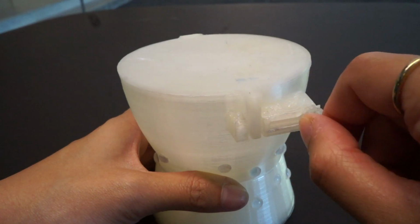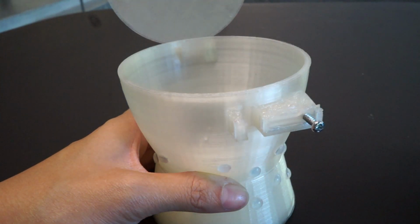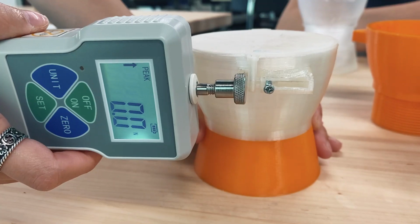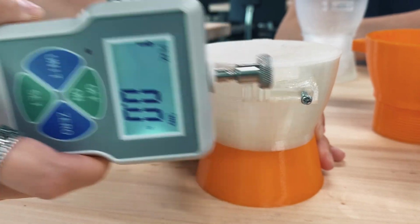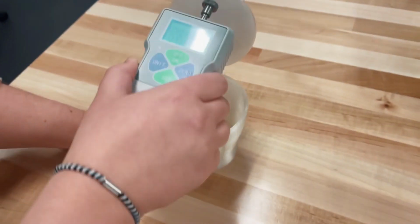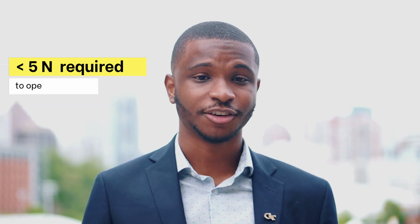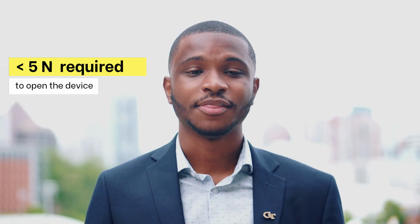It is also important for Easy Peasy to be easy to open to simplify the handling process for geriatric patients. We used a force gauge to measure the amount of force needed to slide the lock into the unlocked position and open the cap. The slider requires less than 5 newtons of force to open and close. This is the same amount of force you apply when turning on a flashlight for reference.